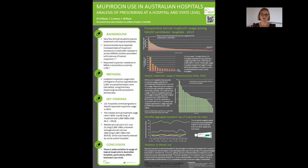The main clinical use of mupirocin in hospital inpatients is decolonisation of patients colonised with Staph aureus prior to surgery or in the ICU setting. In the outpatient setting, which is not within the scope of this poster, it is used in dialysis patients nasally or topically to prevent exit site infections or peritonitis.